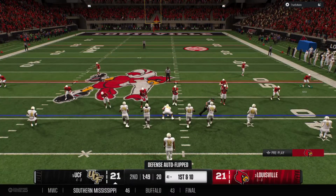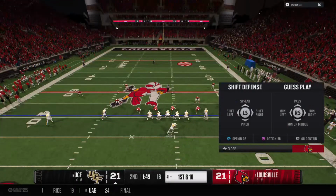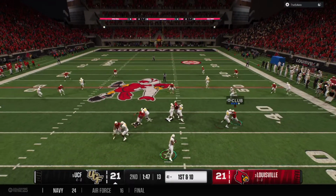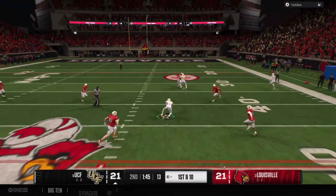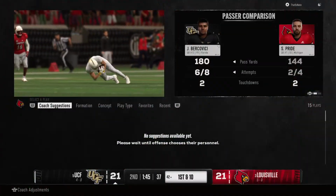And here comes the UCF offense back out on the field. The offenses have had their way so far. These defenses looking for answers. First down, looking to throw the football. Lets it go quickly. And he finds a wide open receiver. They forgot about him downfield.